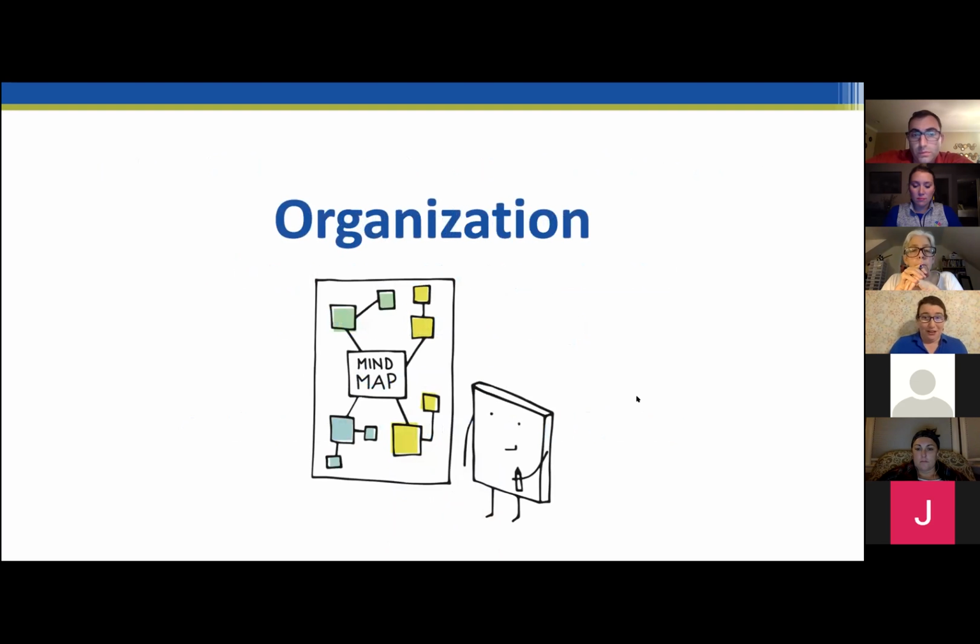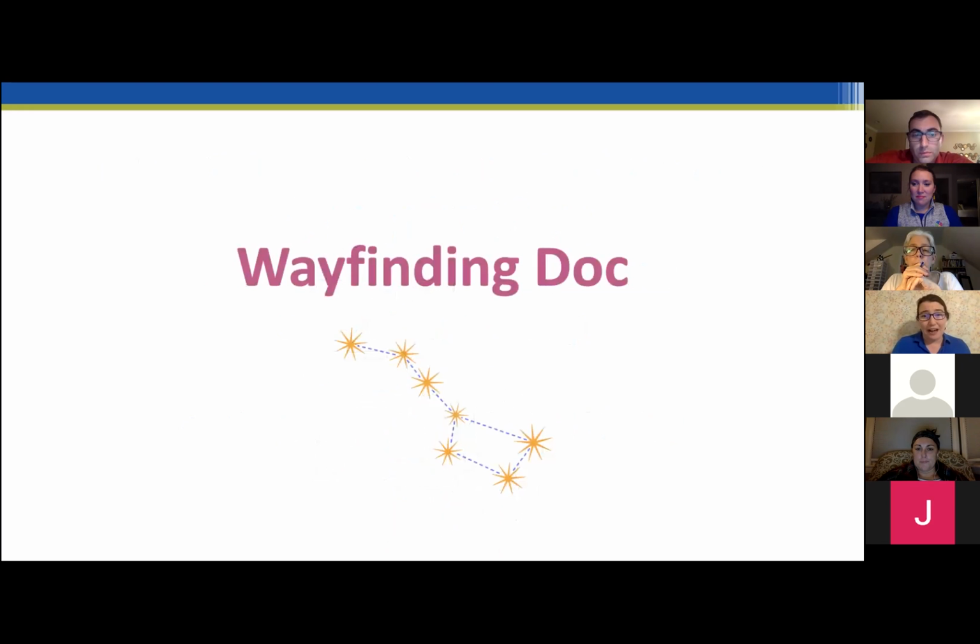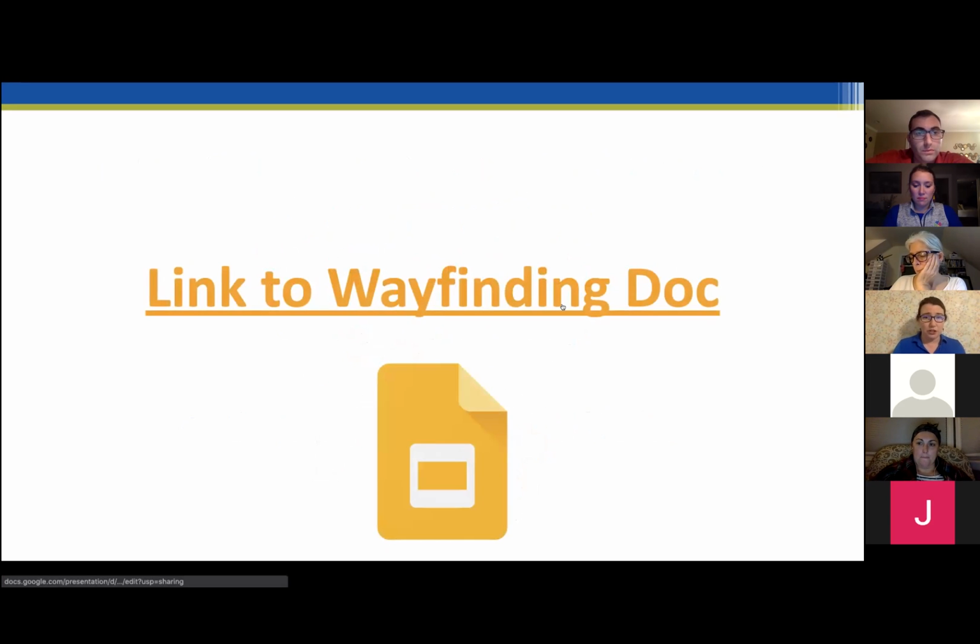So organization. Very, very important. I start out every day with a wayfinding document. Now I have a Big Dipper here or some major. A wayfinding document, I think of it as the stars to guide the class by. It's a way that we can center the classroom so that students understand what's going on. So I'm going to show you a wayfinding doc.